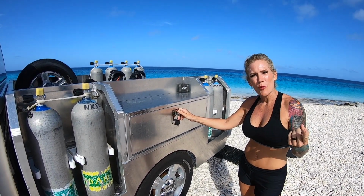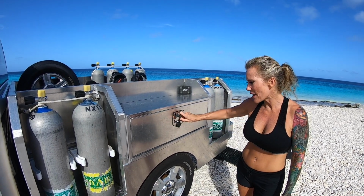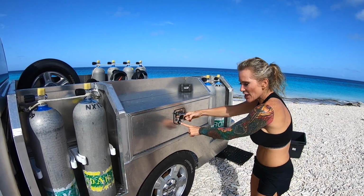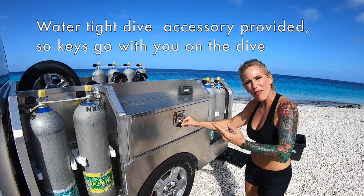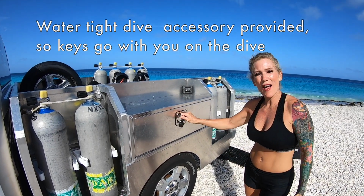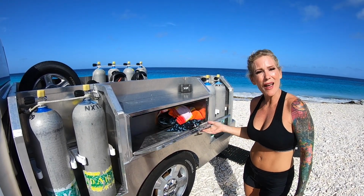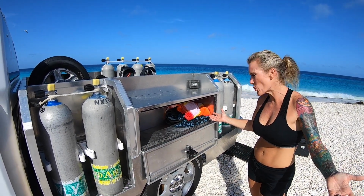What's the one thing that if you could have it and wave a magic wand that you'd want? And the first thing they said was secure locking storage for their valuables. That could be cameras, wallets, cell phones, cash. Right now, the only way you can secure your valuables is by leaving them in your hotel and then having to go back, which is a complete inconvenience in between your dives.